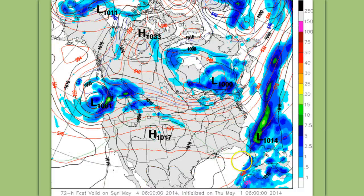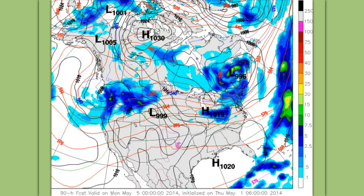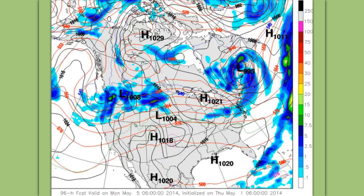None of them are very strong, but an isolated shower or thunderstorm is still possible even on Saturday night and Sunday morning as a cold front races through the area. And then again on Sunday night into Monday morning as this whole system sends another weak disturbance and cold front through the region. We could find another batch of showers and even a thunderstorm moving through the region.